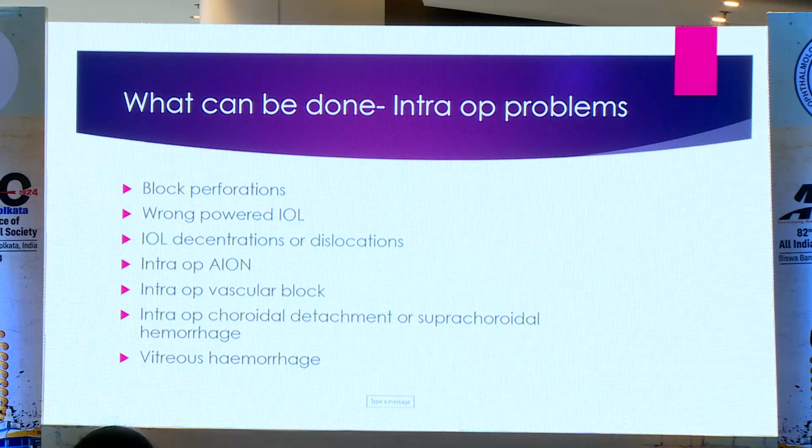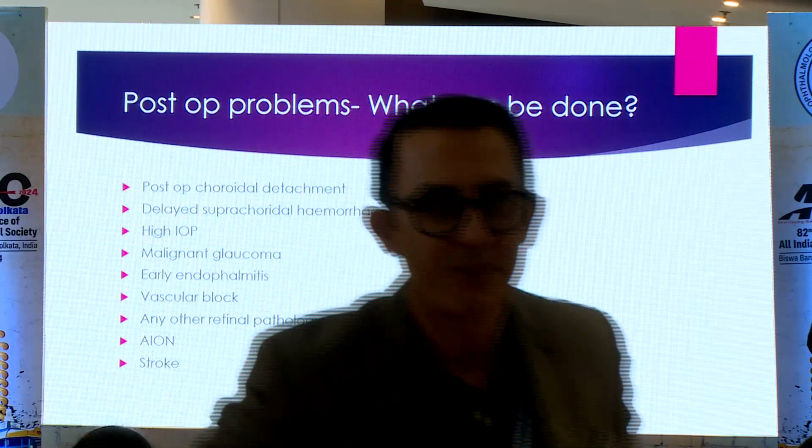Intraoperative, all these have wrong IOL power and IOL decentrations. We have already seen how they are managed. Intraoperative AION, at least try to prevent it by not increasing the pressure so high. Intraoperative vascular block also similarly like that.